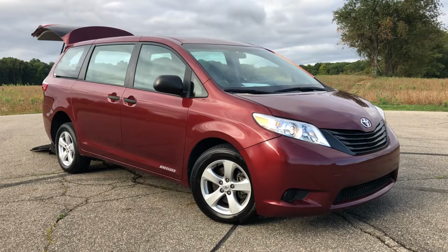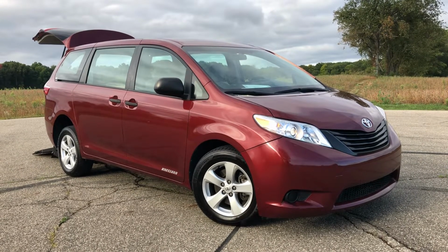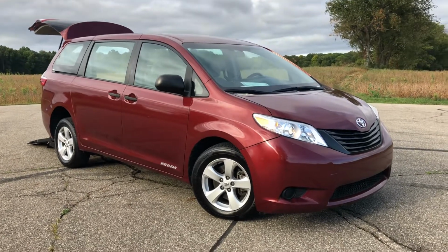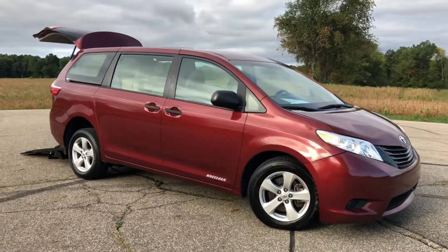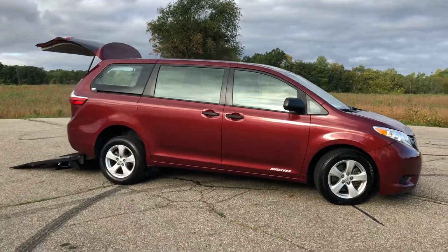Today we're looking at a super wide 2016 Toyota Sienna Freedom Motors converted wheelchair accessible vehicle. This vehicle has 65,000 miles. It's a 2016 model. It's only $29,995, which is a great low web internet special price.